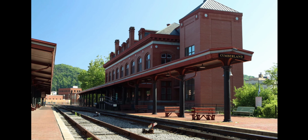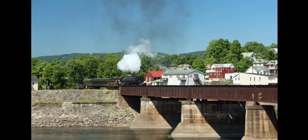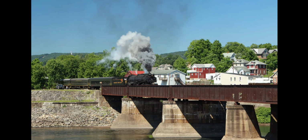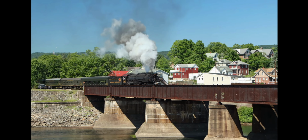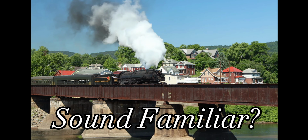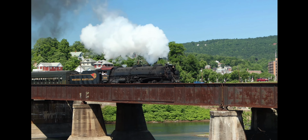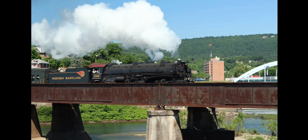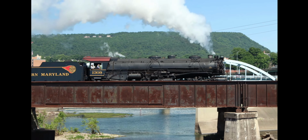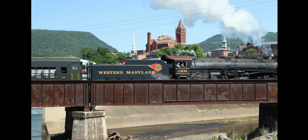Cumberland, Maryland, a town where a whistle from a locomotive we all know and love blows away the young and old alike. A whistle we should recognize. This is Western Maryland Scenic Number 1309, a recent feat in railroad preservation. Today, we share her story.